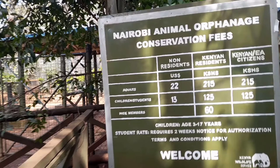So guys, this is the main entrance to Nairobi Animal Orphanage, and this is the entrance fee. For children below 3 years, they don't have to pay. So please, when coming here, make sure you have your national ID.